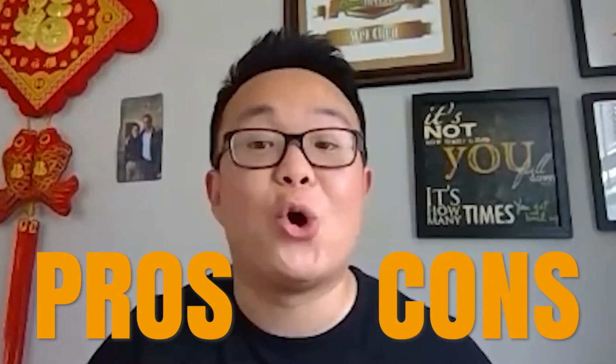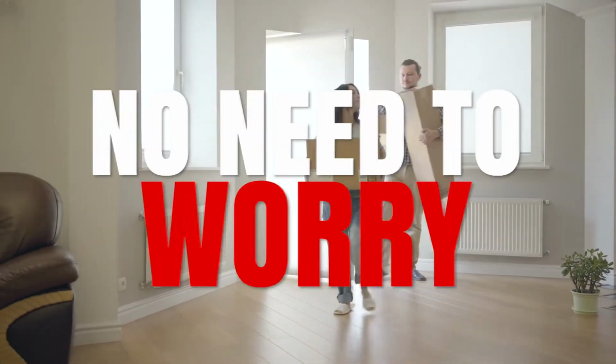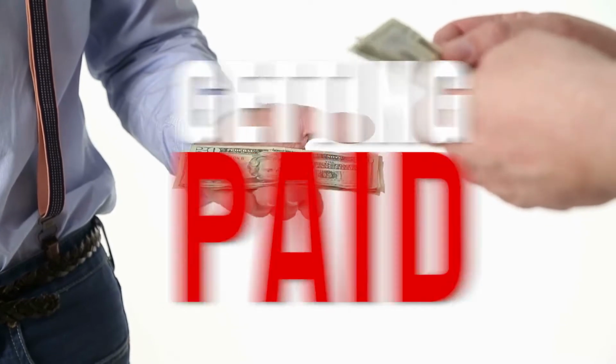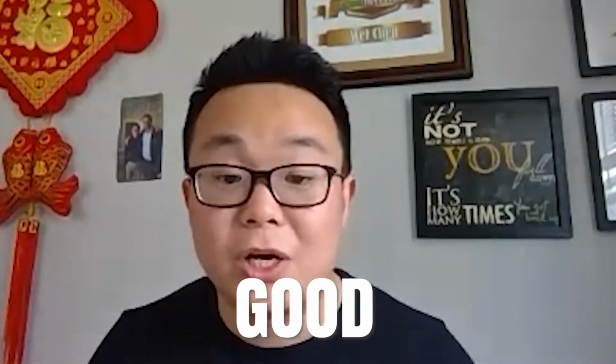First, I'm going to point out the pros and the cons so you know exactly what you're getting yourself into. Pros. This is one of the few times when it's guaranteed rent. As long as the tenant is approved for government assistance, you will never need to worry about getting paid by the tenant. Rent will be directly deposited into your account each and every month. That sounds real good, right?